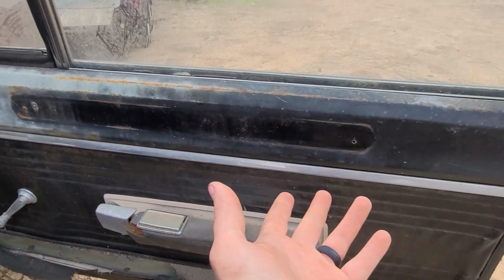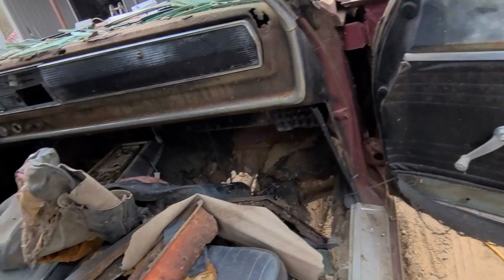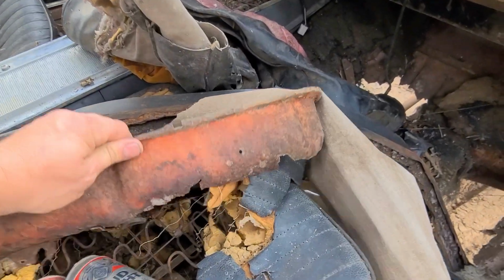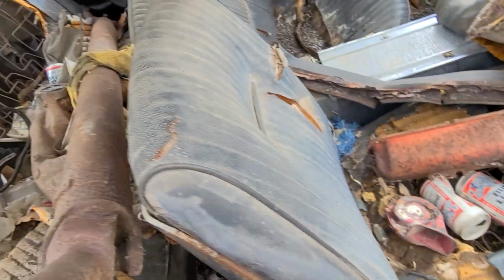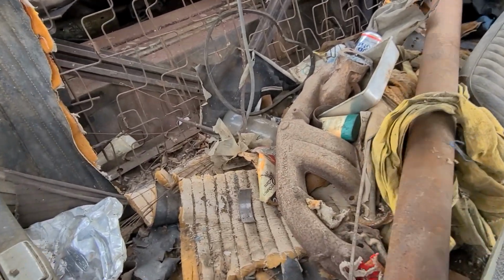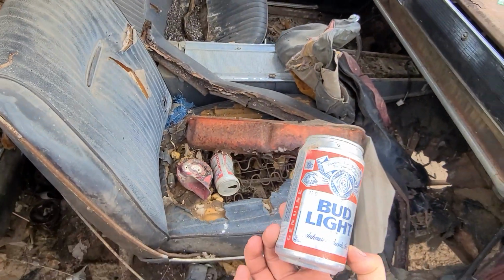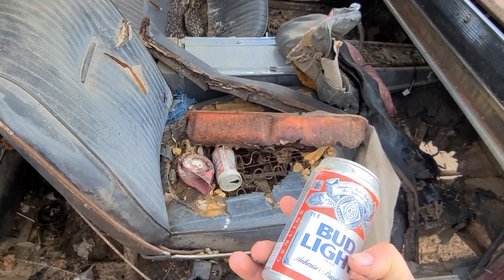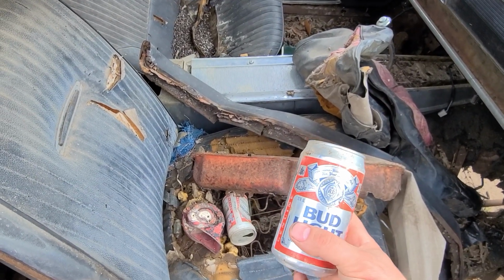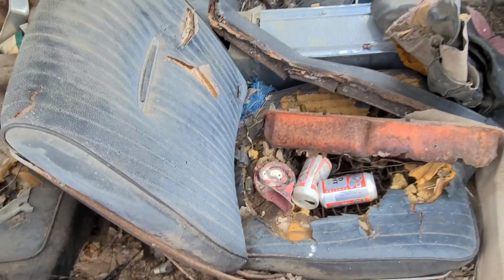Somebody stole all of the badges, so they would have had an RT emblem right here. What they did with it, I don't know, but there's a big block header. It's probably the header that came off the car. Oh, check this out. It's a Bud Light can from the 90s. The car was parked in '96, so I'm thinking that this is probably mid to late 90s, but it's unopened. It's a full can. Probably throw that in the fridge for later.